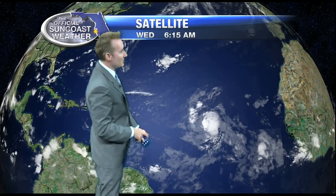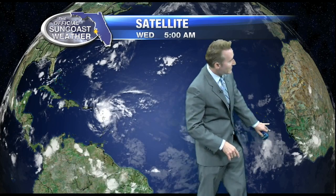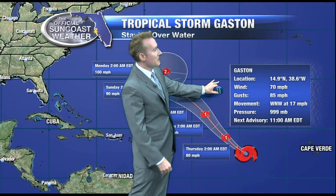Let's shift over to the tropics here. We're going to see that we do have an area of disturbed weather. This is more than this area of disturbed weather. This is Gaston. This is actually a tropical storm, and a very healthy looking tropical storm. Behind Gaston, we have a handful of tropical waves coming off of Africa. But let's talk about Gaston right now. Very strong winds sustained at 70 miles per hour with wind gusts up to 85 miles per hour.